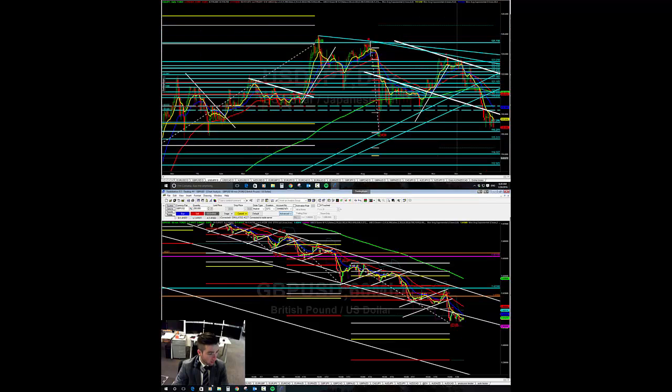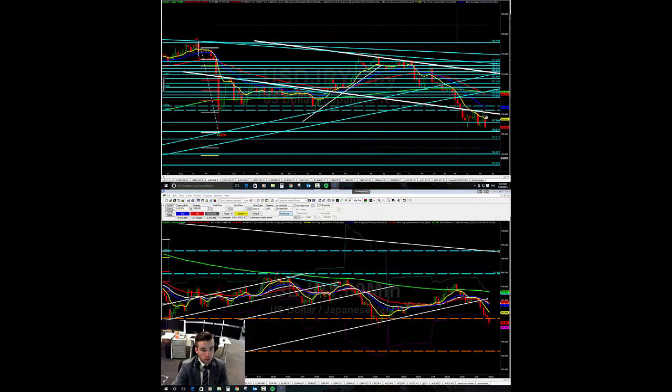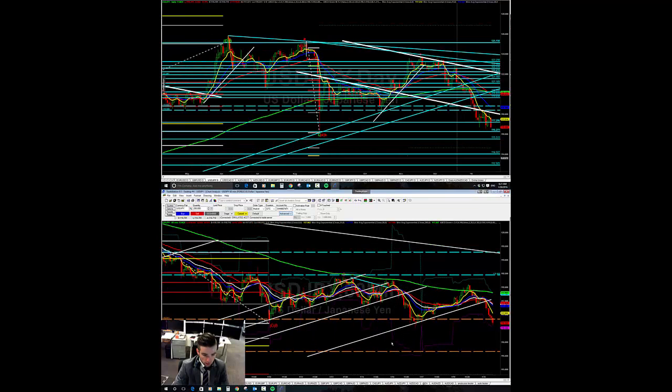Dollar yen rejected off that daily past market angle that we talked about in here. That was a really good sell zone. 118.10, again a level that we talked about. This past market angle was in. So again, you could have just sold through here. Nice lower high before it broke. Closed below here was then a sell.